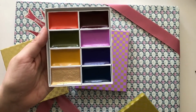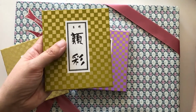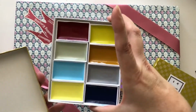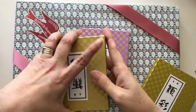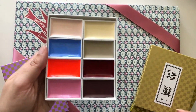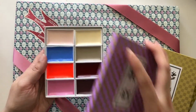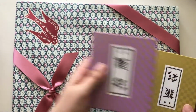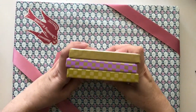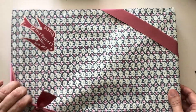So again, this is the 1960s palette, and the 1970s is this one. And this, therefore, has to be the 1980s, especially with the neon orange. I remember sweatshirts like that. So 80s, 70s, 60s. Now I have no idea what this is. So let's do this.